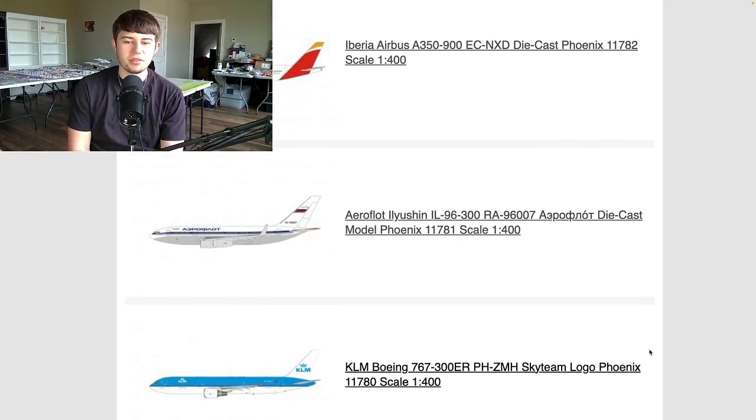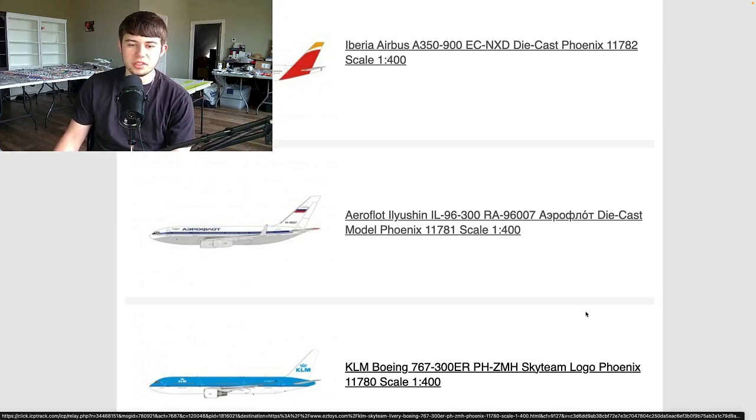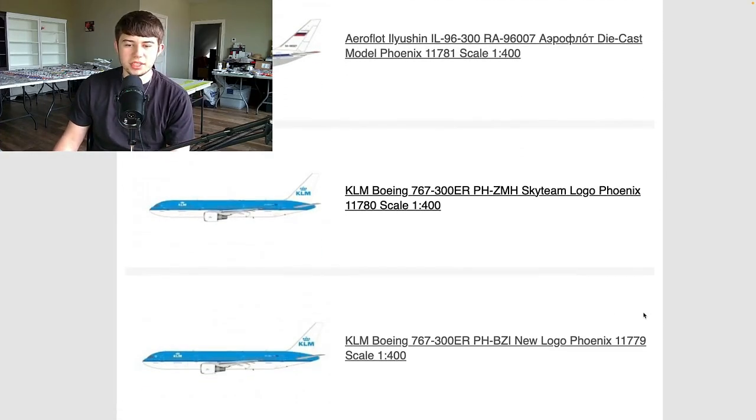KLM Boeing 767-300 freighter Papa Hotel Zulu Mike Hotel with the SkyTeam logo. Very interesting to see this one. I think this is going to be a good looking aircraft, and yeah, getting the variety. You also get the 4 doors rather than over wing exits. We're also getting the new logo one. I think this is just a little bit bigger, which is the main difference. I don't see too much of a difference there, so I'm assuming this is slightly bigger. That's a guess, but good looking aircraft there.